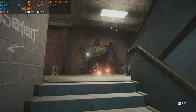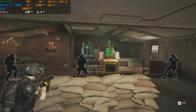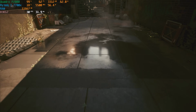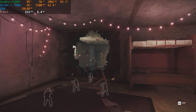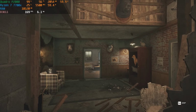Rainbow Six Siege, a more esports friendly title, 1080p medium settings. That's where we saw good results, 184 FPS. We ended up running the Quadro as well because I was very fascinated to see it performed pretty closely to this GTX 970. In Cyberpunk, 29 FPS average running the same settings, and in Rainbow Six, 165 FPS. So all in all, we got two cards that are gaming capable, especially esports titles. You have no problems playing Fortnite, CS, and stuff like that, 60 plus FPS.